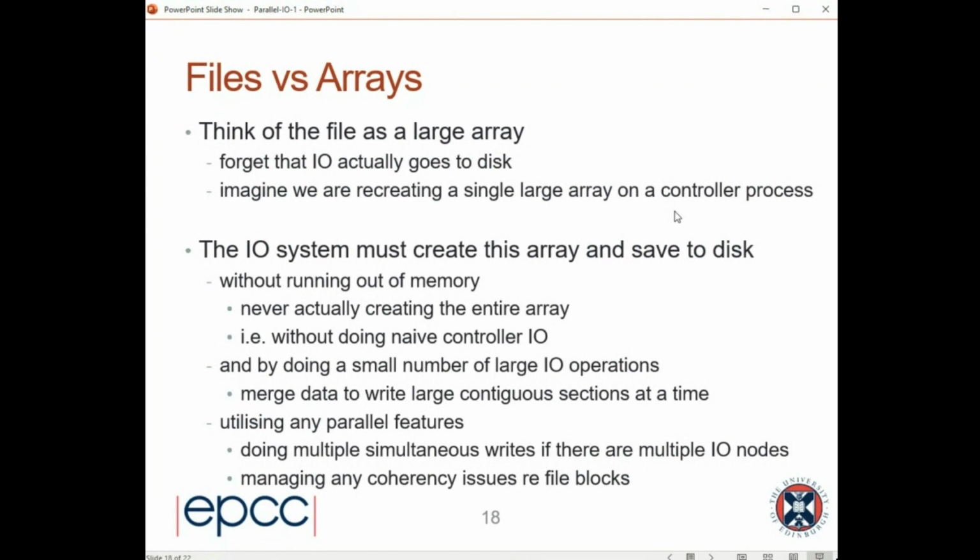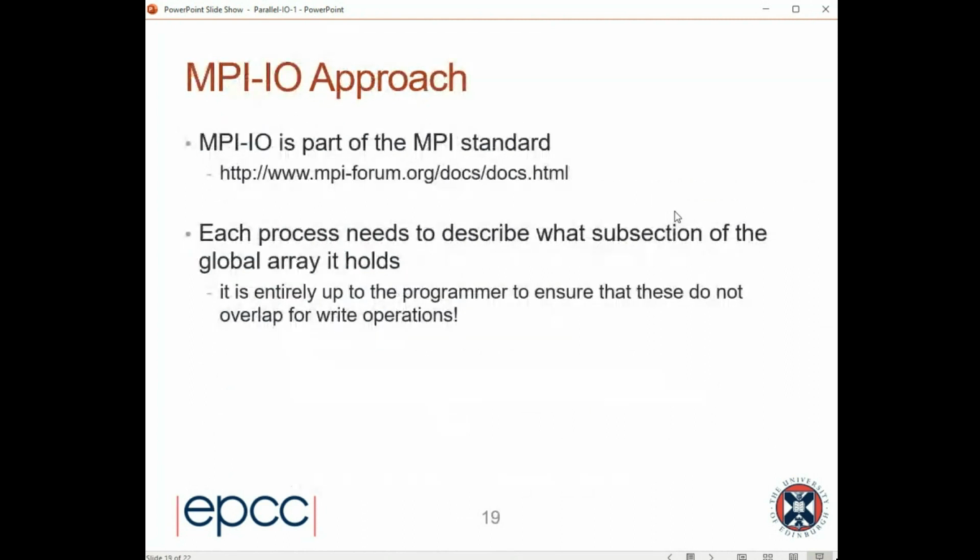If there's multiple I/O nodes, we'll come back to this. Use them, and all the issues about any coherence issues between blocks will be dealt with. So this is why we should use I/O libraries. They are relatively straightforward to use, hopefully, but they hide all this complexity. So they're easier to use than doing it by hand, and it turns out typically more efficient.